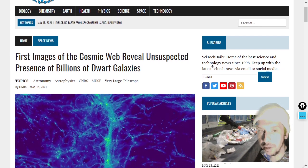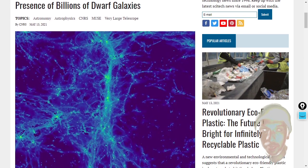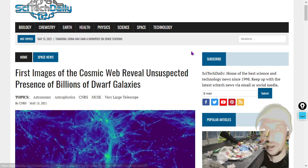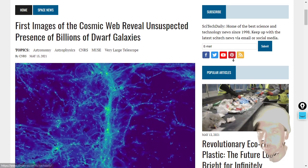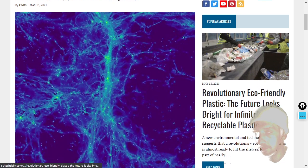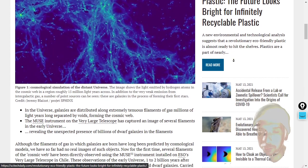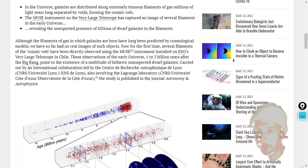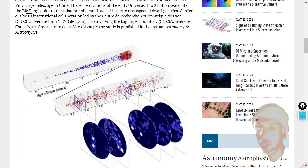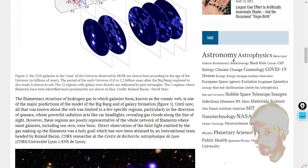So here's an article about this. First images of cosmic web reveal unsuspected presence of billions of dwarf galaxies. Why do they seem to have those filamentary appearances, folks? I've got theories about it. I won't talk about them in today's cosmology segment. We're going to keep it short as it is integrated into the daily space weather video today.